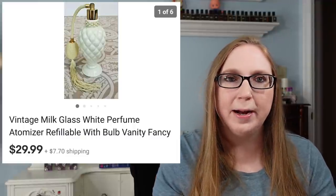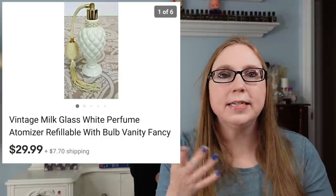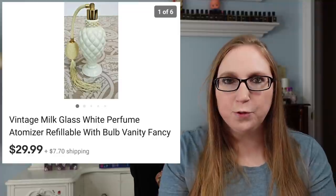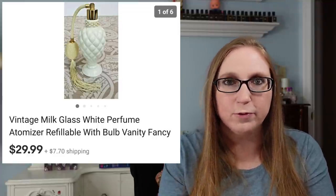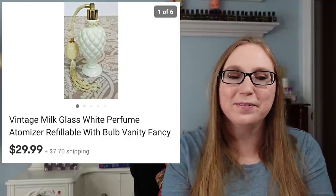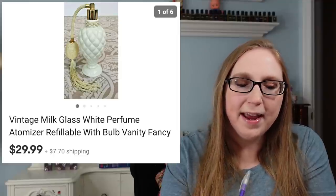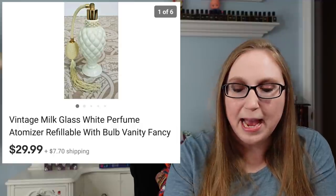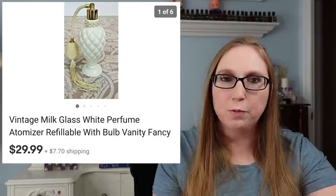I sold a milk glass perfume atomizer for $29.99. This originally did come from a yard sale, but I was collecting perfume atomizers for a while. I still have a bunch. There's some I will never get rid of that will always be a part of my collection, but I was cleaning my room the other day, and I have an abundance of some, so I have been trying to list up some of the ones that I'm not really wanting anymore.